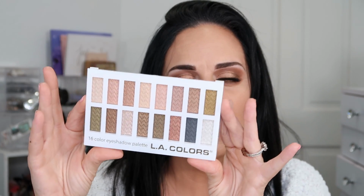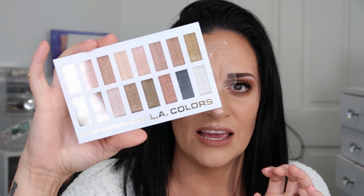And then I saw this palette from LA Colors there, and I wanted to play with it a little bit. This is the 16 color eyeshadow palette. Does it have a name, or is that the name? I think that's the name. It just looks like this. It has a lot of nude shades.